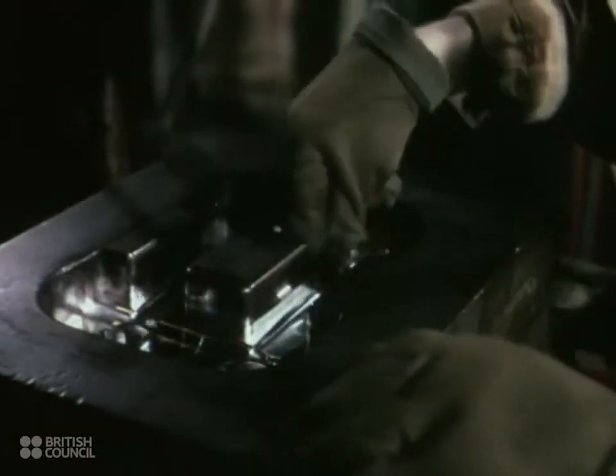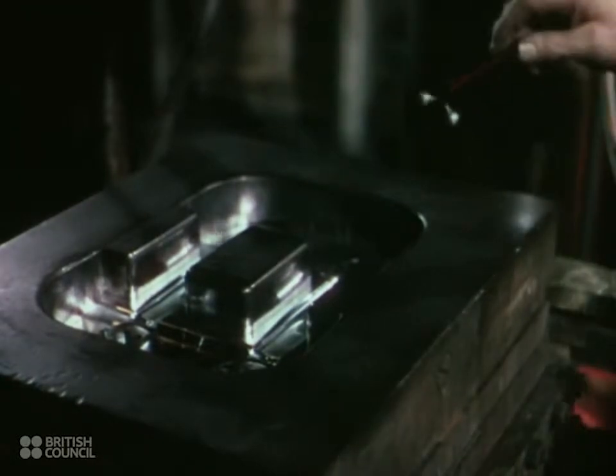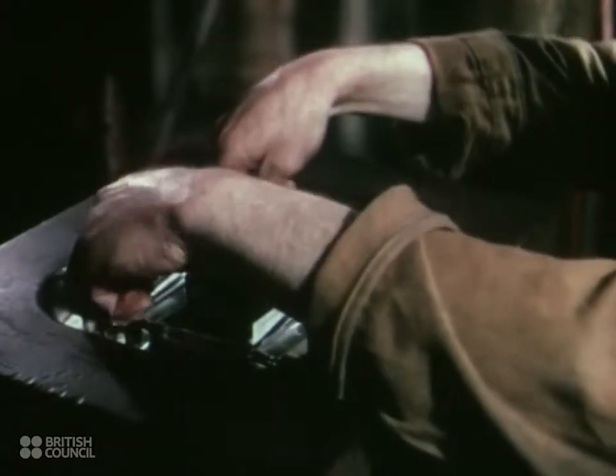Otherwise, there would be lines on the finished product caused by some of the plastic material being forced into any faulty joints. Probably few people realize that the screws and connecting wires are put in during the molding, and the telephone is actually molded round them.